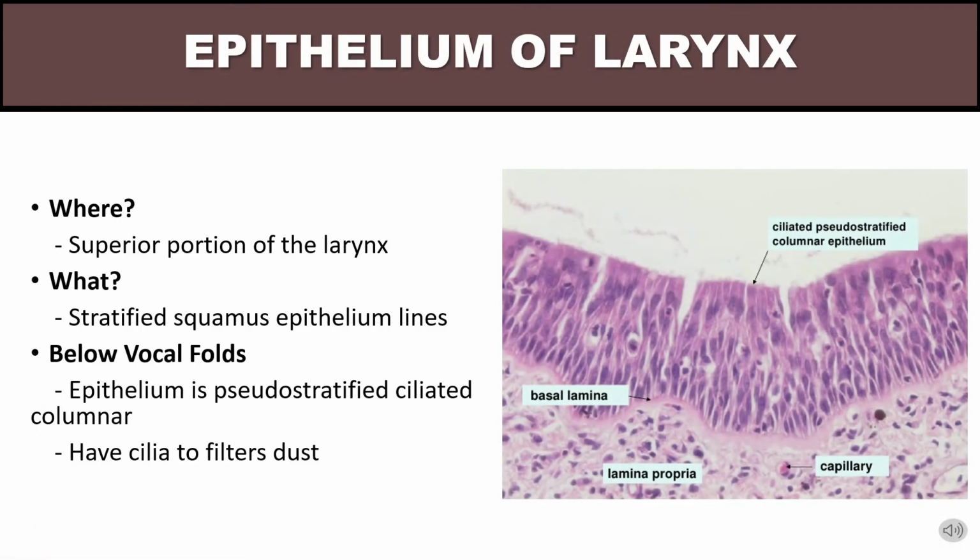Epithelium of the larynx. Where can we find the epithelium of the larynx? It is located at the superior portions of the larynx. What type of epithelium is it? It is stratified squamous epithelium. In addition, below the vocal fold, there is pseudostratified ciliated columnar epithelium. It has cilia to filter the dust.